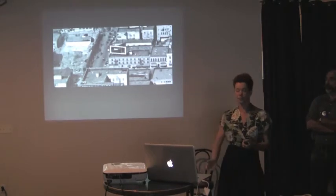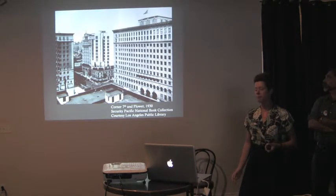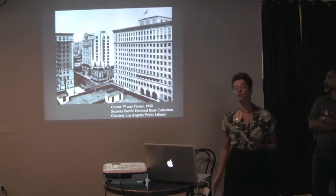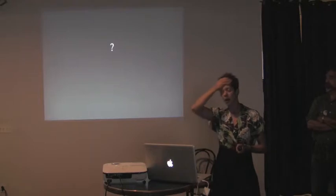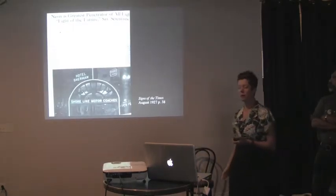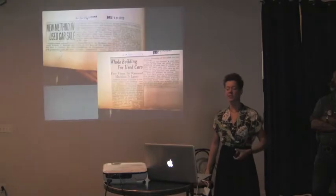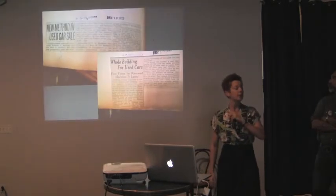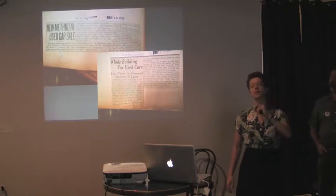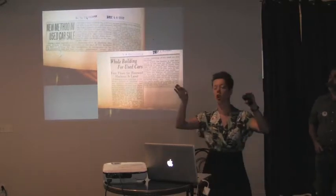This billboard lasted for a while, but by 1930, well, the whole block looks different, and so does the billboard. So what then? It's not on 7th and Flower, but where is it? Well, remember Orth, right? Our man Orth, remember he said it was in San Francisco. And remember this clipping? In 1922 in San Francisco, Earl C. Anthony separated new and used car sales.